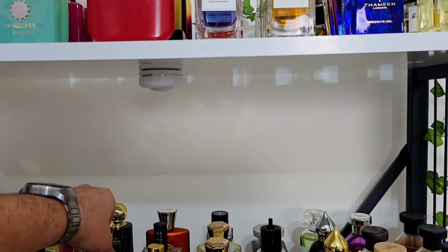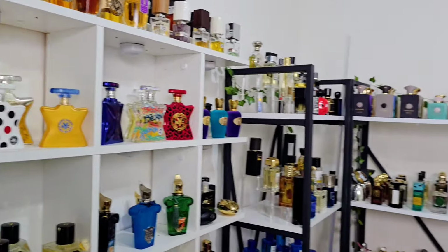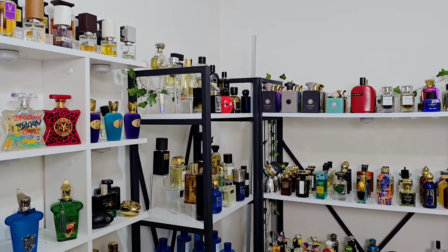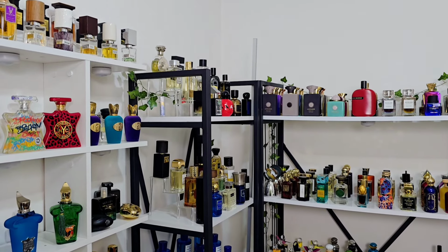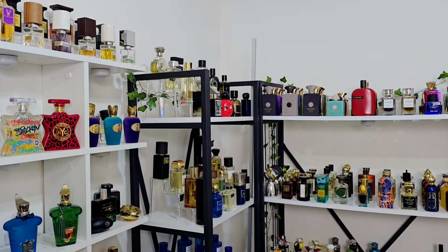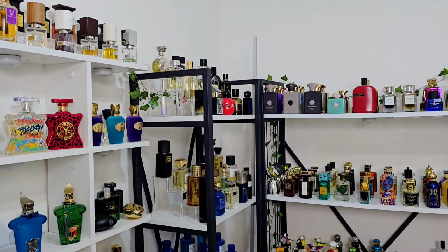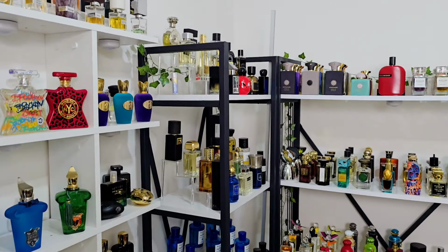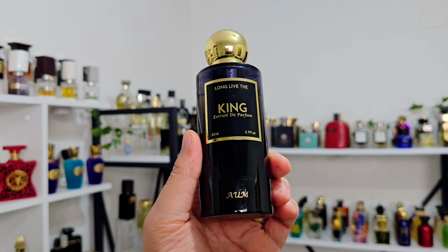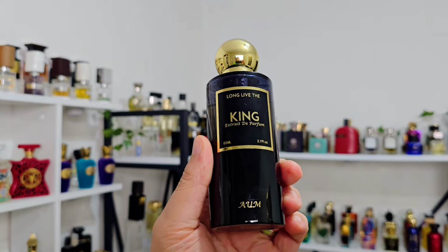And my last entry in this list is actually the big daddy of them all, the king in person, because I haven't met in my entire life, and I've been using fragrances for more than 20 years, a fragrance like this one. When it comes to staying power, when it comes to projection, when it comes to quality, actually, this is unbeatable. King, or Long Live the King by its full name, this is something incredible.